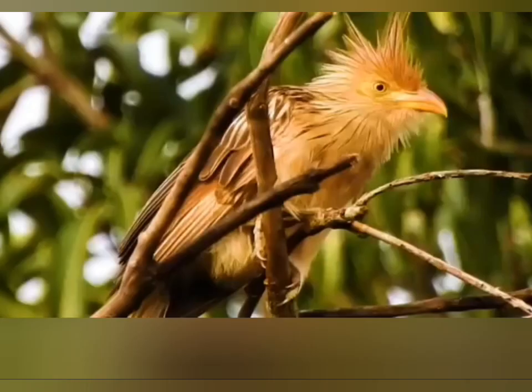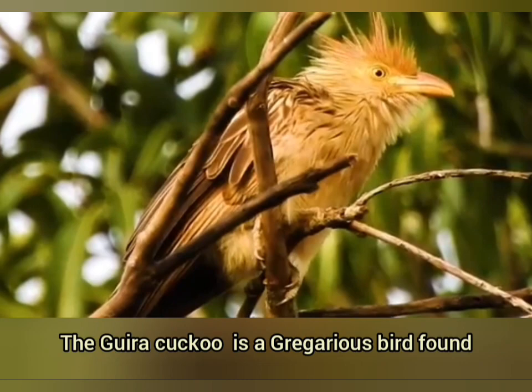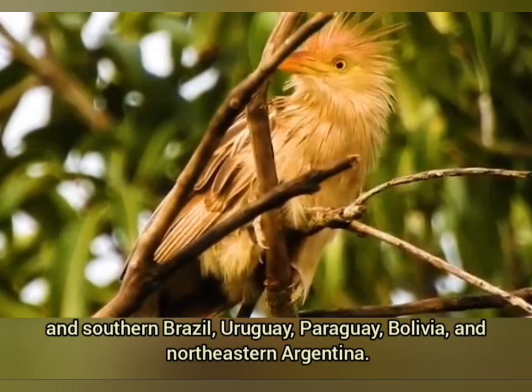The guira cuckoo is a gregarious bird, found widely in open and semi-open habitats of eastern and southern Brazil, Uruguay, Paraguay, Bolivia, and northeastern Argentina.